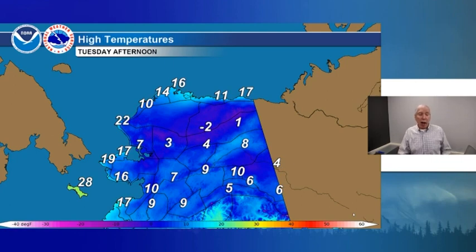So then, as we look along the North Slope for our high temperatures Tuesday afternoon, we've still got teens, single digits for our highs just over the Brooks Range. And then we get up to about 10 for Fairbanks and 16 for Dome.